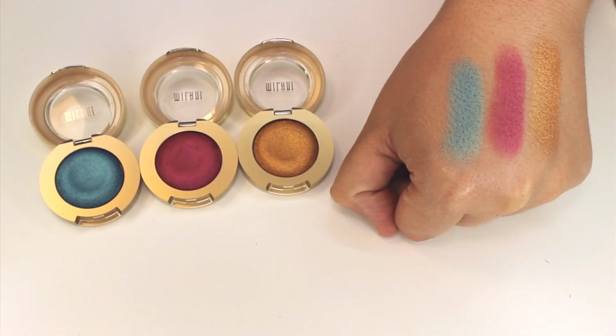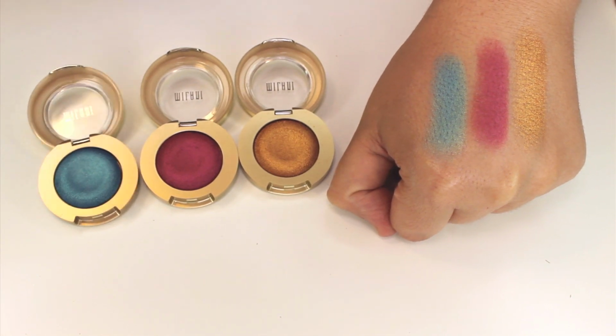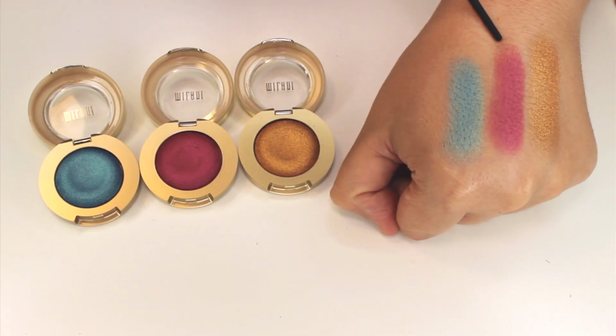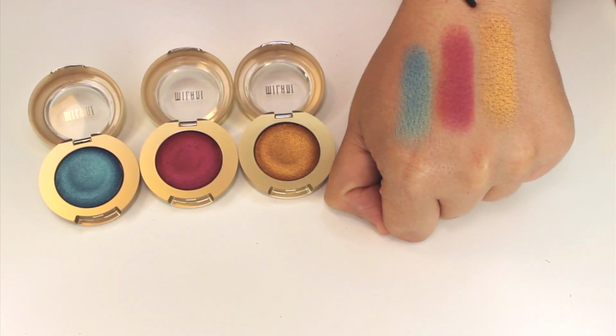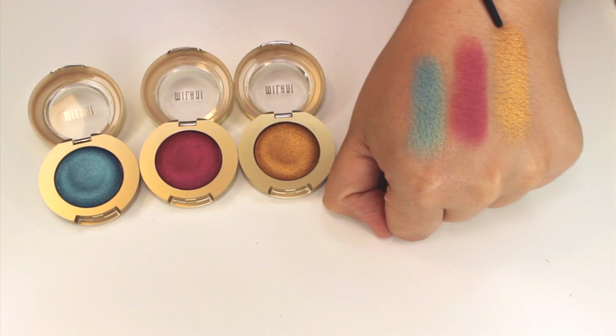The next finish is metallic, and these are three of the six. This one is called Bella Teal, which you can see right here on my hand. Bella Rouge in the middle, and then Bella Gold. And Bella Gold did apply a little bit patchy, although it does look beautiful in the swatch.